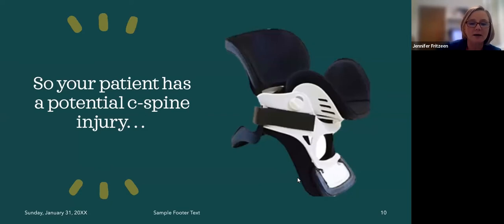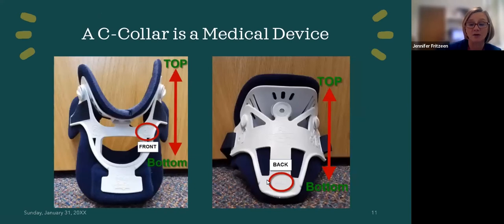So you're taking care of that patient who has a C-spine injury or potential C-spine injury. Maybe the patient's just been here for 6 to 12 hours. We haven't been able to clear the C-spine because of distracting injury or their age, their GCS is low, or maybe we've gotten a CT plus or minus the MRI that's shown ligamentous injury or an actual injury to the spine itself. So they're going to be in a C-collar, and they potentially could be in a C-collar for long term. Now we have to remember a C-collar is a medical device.